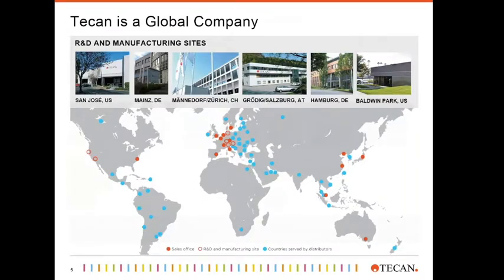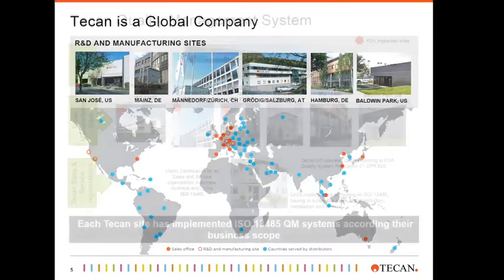Tecan has 6 R&D and manufacturing sites. The headquarters is located in Switzerland with 2 additional sites in Germany and Austria. In the US, the 2 sites are located in California. The Software Competence Center is also in Germany. In addition, there are a number of sales offices located around the globe, and we use numerous distributors to serve a total of 52 countries.